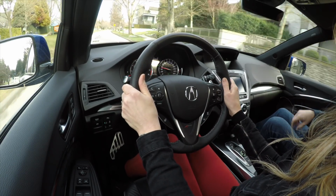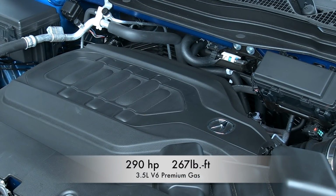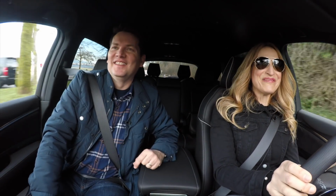Now, we should mention that A-Spec is an appearance package. All of the vehicles come with the exact same engine and transmission. And what do you get under the hood? You get a 3.5-liter V6 with 290 horsepower. And how much torque? 267 pound-foot of torque. All right, good one. You remembered. Okay, and the automatic transmission is a 9-speed automatic.